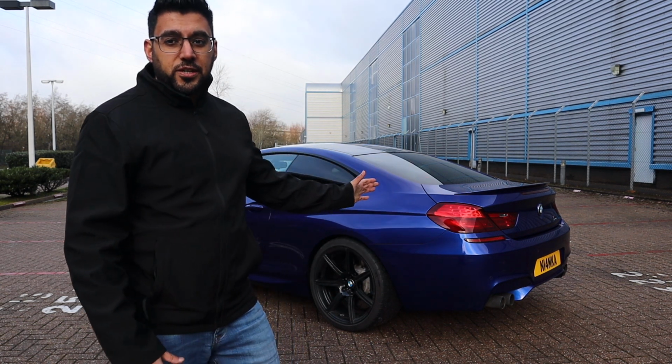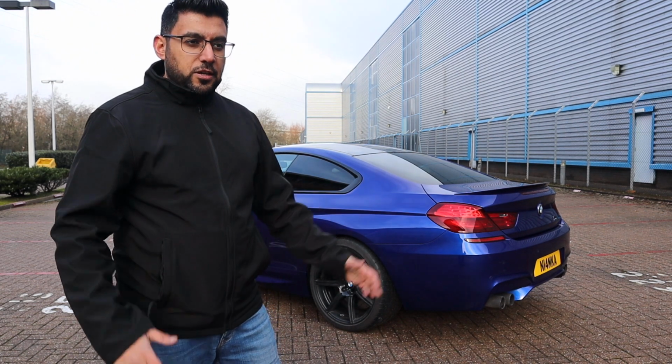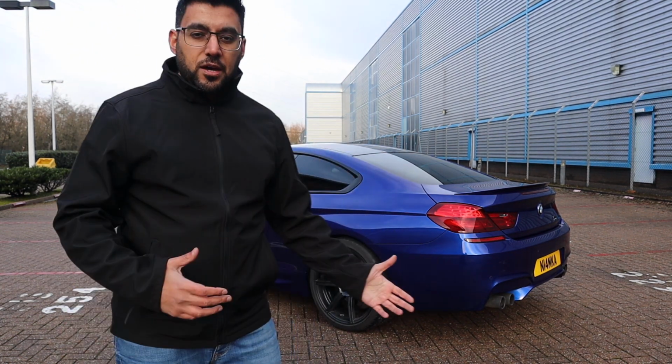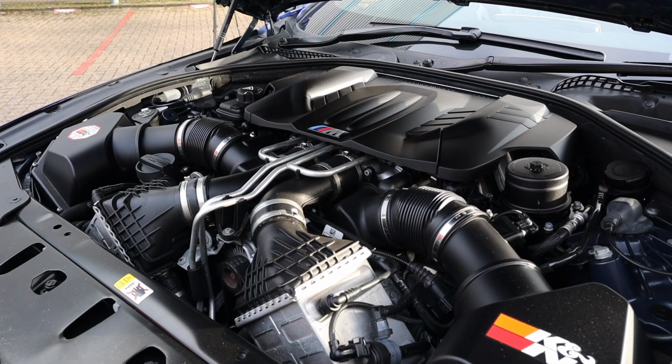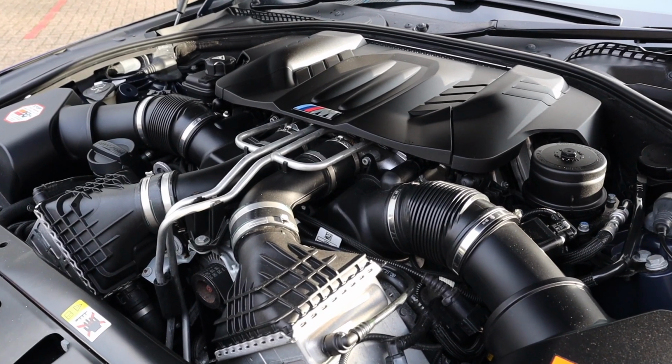Now this car essentially is a 2014 model year car. It's an M6 Competition, something that we've had in a similar form in terms of, say, the engine, the gearbox. It's a 4.4 litre V8 twin turbo, producing about 600 odd horsepower, because this S63 engine is pretty powerful.